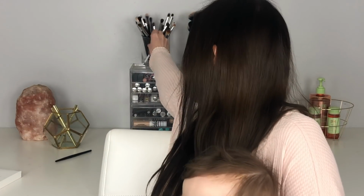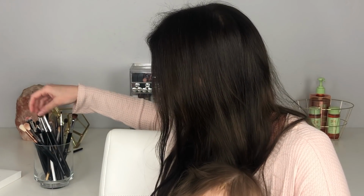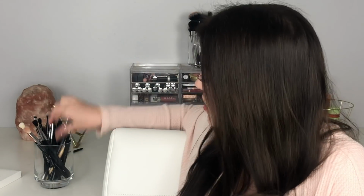It was a blending brush. It blends like a dream. I think it's still over here actually. Wayne, where are you, Wayne? Here we go. This one, the 17, is a really, really good brush. Really nice.